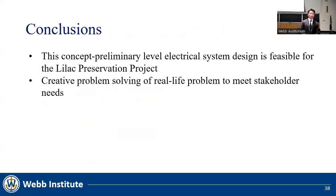The conclusions of our work are the following: that we were able to conduct a concept to preliminary level electrical system design that is feasible for the Lilac Preservation Project. We learned a lot that was not really outlined here in this presentation today. There are significant challenges in dealing with a ship that's 100 years old and managing a stakeholder project. And as you can probably tell, the system that we selected was probably far from the cheapest and far from the most efficient, but it maintains their wish of maintaining steam on board.